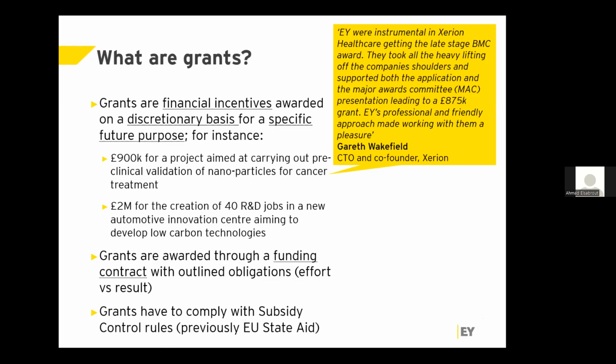Thanks again, Alex. So grants are financial incentives awarded on a discretionary basis for a specific future purpose. So when you have a project and the UK is trying to incentivize projects that are tackling certain targets, they use these grants to incentivize.